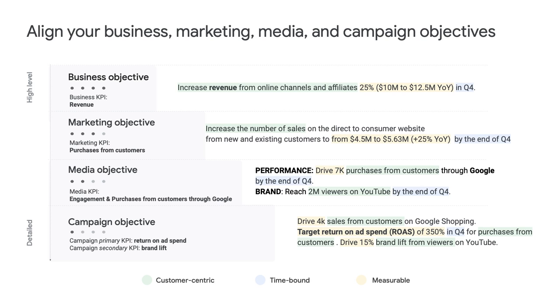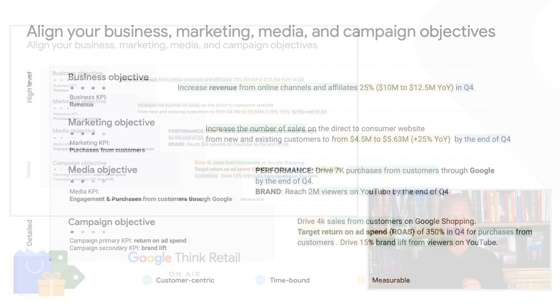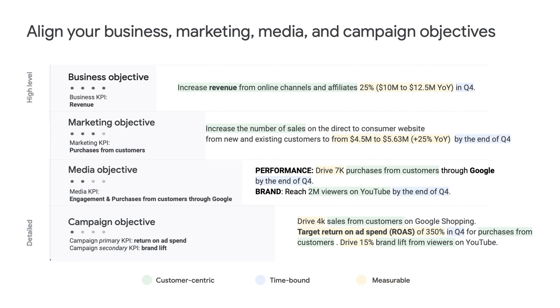I'm sure you know this, but your business objectives usually fall into three main categories: increasing market share, increasing revenue, or increasing profit. In this example, on the right here, highlighted in green because it's a customer-centric goal, we will aim for increasing revenue from online channel sales and affiliates. Next, you'll see, highlighted in yellow, are the measurable goals. Here, it's 25% or a $10 to $12 million year-over-year increase. Then, lastly, listed in gray, is the time-bound element of the goal, fourth quarter.